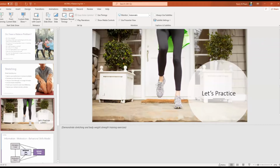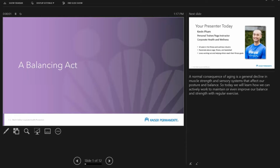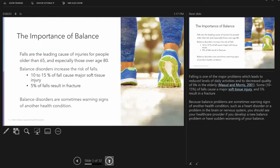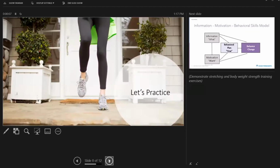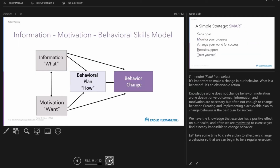So everyone, give me 1 second. Let me just share my screen. So what we just did. We're seeing the presentation version where all your notes are in there. Oh, let me do.